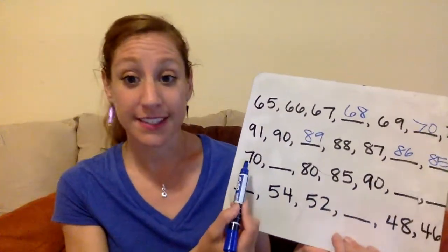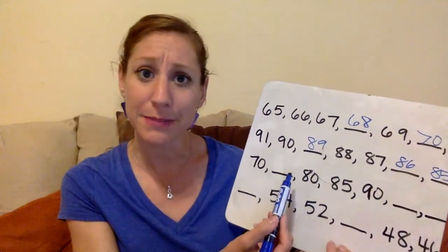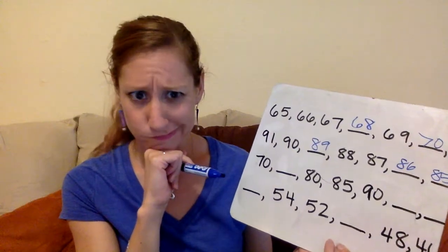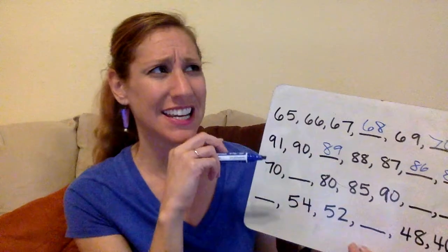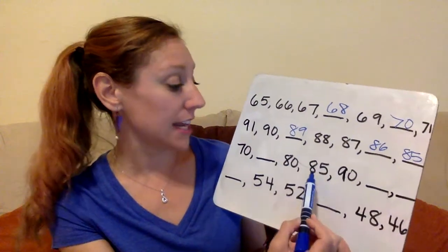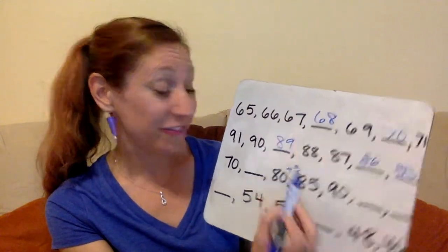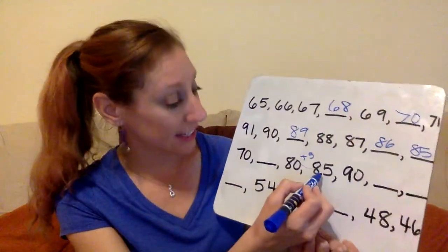Next one, 70, something, 80. Oh, maybe we're counting by tens. 85, wait a minute. And if we were counting by tens, what would I put between 70 and 80? So I have 3 numbers together here. Let me see if I can figure out what's going on. So 80 to 85, we are going up by 5. Just like we've been practicing, counting by 5. So 80, 85.